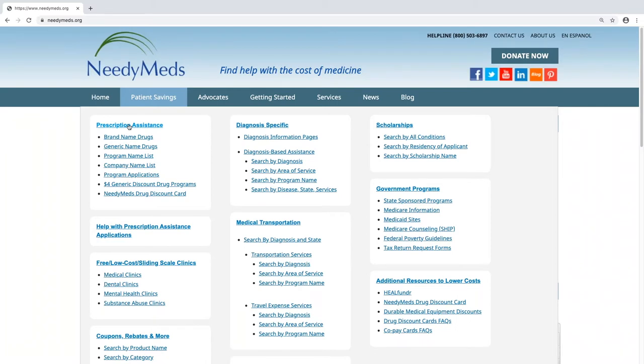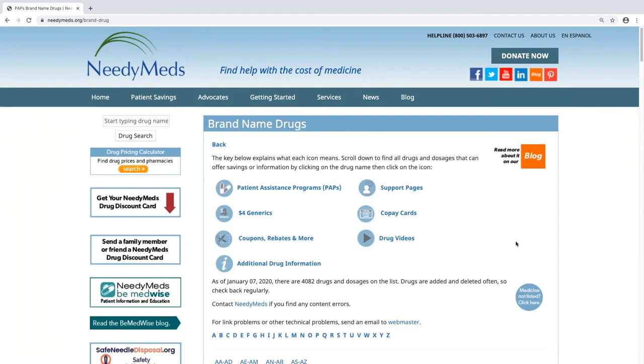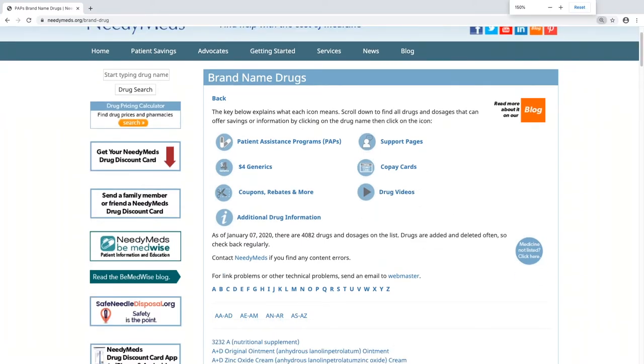You can search probably by the least common company and program name, but you can also search by the name of the drug. So let's say we're looking for a name brand drug called Eliquis. I will go ahead and click on that hyperlink for name brand drugs. And you'll notice the first thing that happens is a bunch of icons pop up. What these icons do is they show you what type of information is available for the drug. Is there a savings program available, such as a prescription assistance program or a coupon? Is there more information available about the medication through support pages or drug videos? You'll also notice the convenient A to Z index.